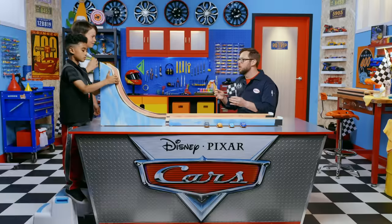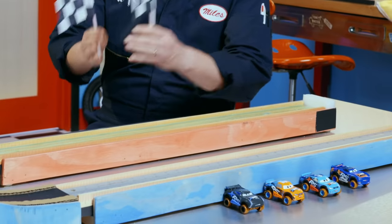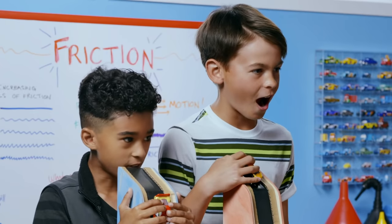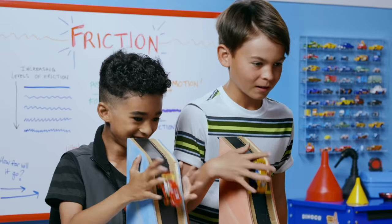For science! All right, it's the final race. Lightning McQueen versus Cruz Ramirez. Soapy Water versus metal. Are you ready? Yeah! Here we go. 3, 2, 1, go!